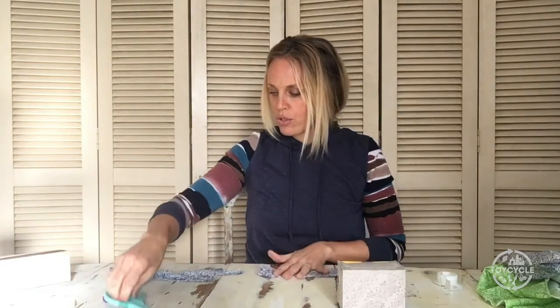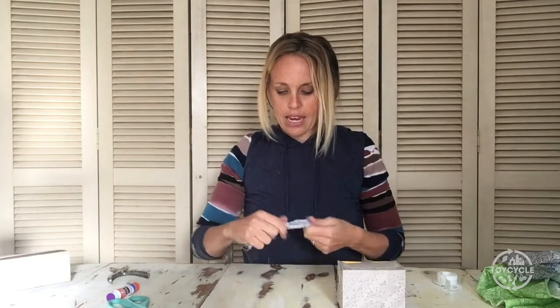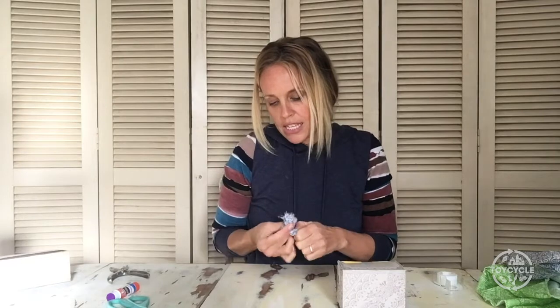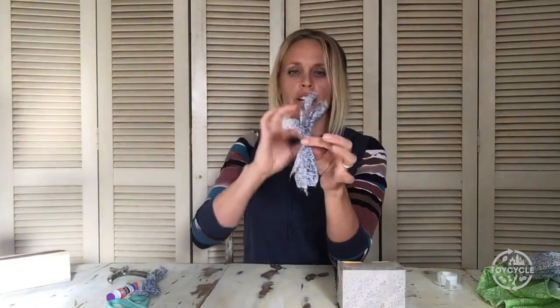I'm going to lay them out so that they're all in a row together, cut off some of these excess strings, and I'm going to go ahead and tie them together with a knot in the middle. And the key here is going to be to kind of fluff these up and spread them out. And what you're going to be left with is, when you're done, you're going to have this kind of really sweet, snowflakey looking bow that you can secure to the top of your gift. And it is just really cute.